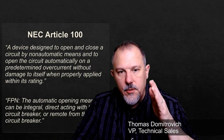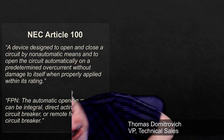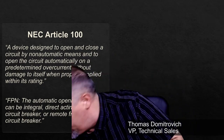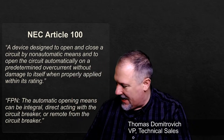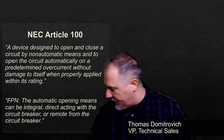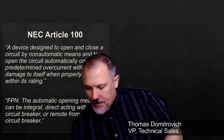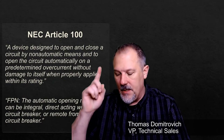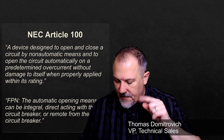Article 100 of the National Electrical Code has a definition for a molded case circuit breaker. I usually have my code book, but I don't have it open. I've got breakers out over here, pigtails going on, circuit breakers. I even got some fuses just in case somebody out there didn't know the difference between a fuse or a circuit breaker. All right, I want to check this definition because this is from an older presentation of mine, and there are a few definitions in here.